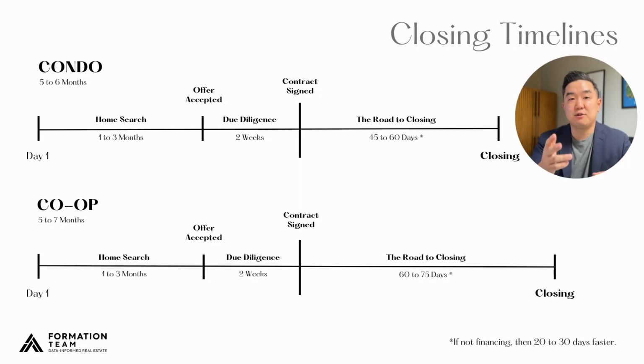And once you submit, a co-op can take 20 to 40 days before getting a response to you, which is usually going to be a request for an interview. For a condo, it can take 10 to 30 days to get a response, and there is no board interview. They just issue you a waiver of their right of first refusal. All in, the road to closing after you've signed that contract for a co-op can take 60 to 75 days. For a condo can take 45 to 60 days, assuming that you're financing. If you're not financing, then you can take 20 to 30 days off of each of those estimates.